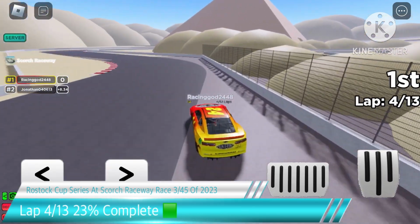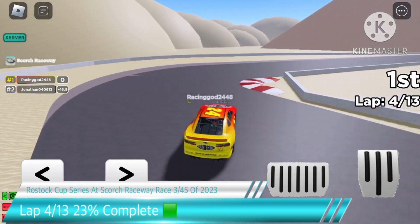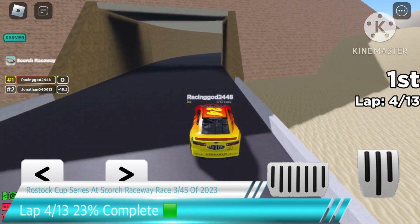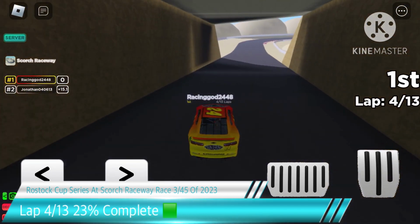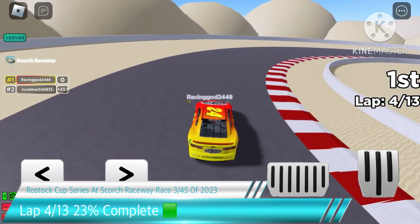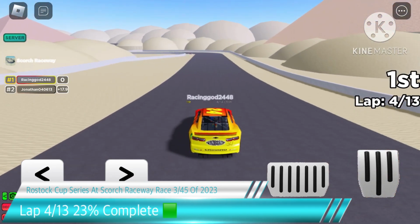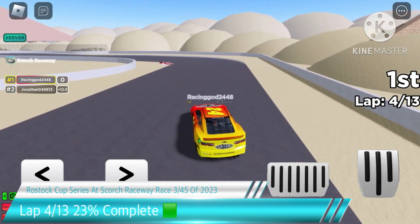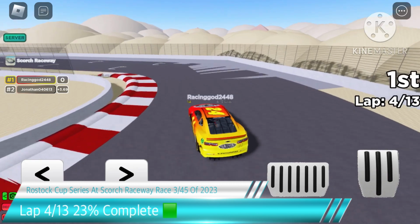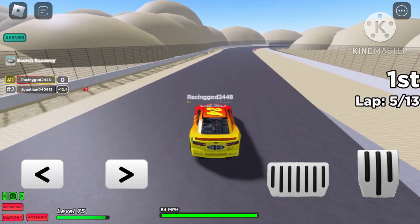Turn 13, 14. This is turn 15 with really tall curb. And then turn 16 is the turn through the pyramid. Turn 17 is the uphill, then downhill carousel. So 19 turns because we have 18 right here, and then turn 19 right here. So 19 turn course.